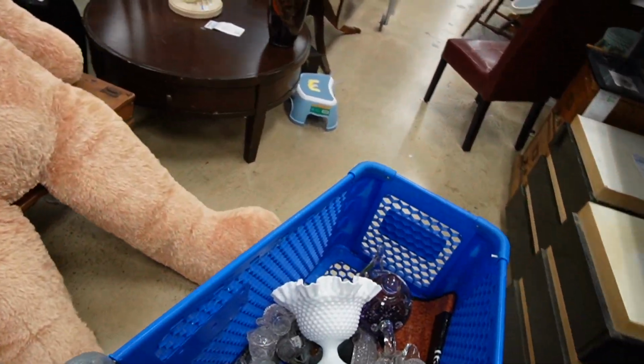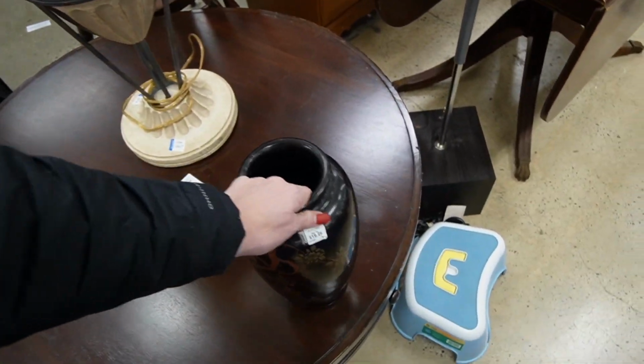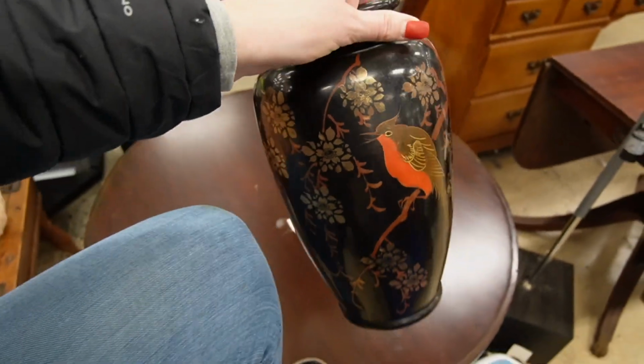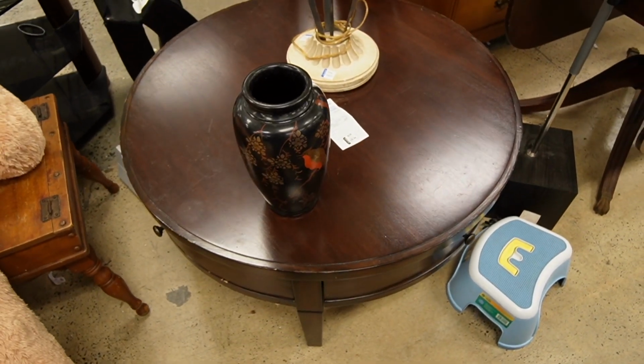I'm going to get a closer look at this vase over here. This is also $19.99. It is made in Japan. I'm just not sure at $19.99 that I can do that. So I think I'm going to leave that.